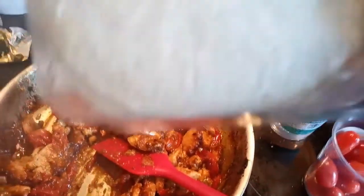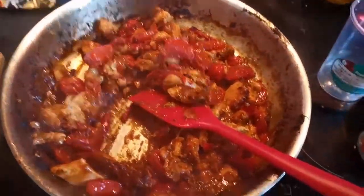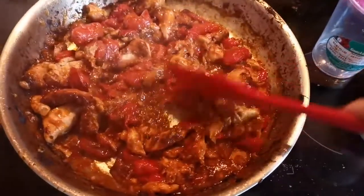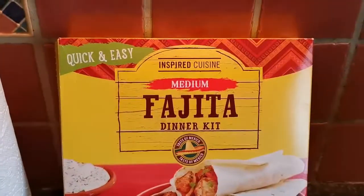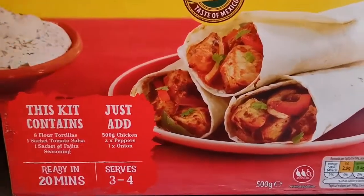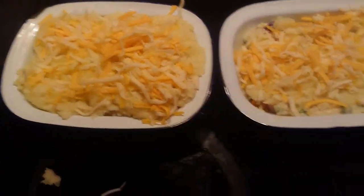Thursday we had fajitas, chicken fajitas, and I forgot to show it all plated up, but this is it. There's the chicken cooking with the spicy powder that comes with it, and with the cherry tomatoes, and later on then we would have added in the lettuce and more cheese, and absolutely delicious. Just a quick fajita dinner kit.